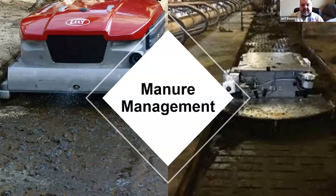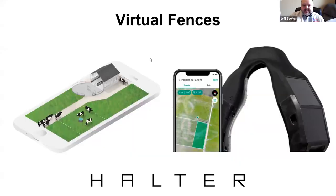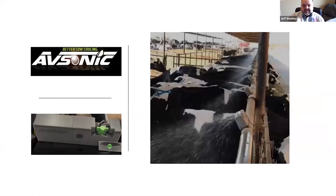There are new options coming in terms of manure management, essentially Roomba-like systems for picking up manure. This is, again, increasingly important in automatic milking systems. In extensive systems, we have technologies coming about now for basically providing virtual fencing in intensive pasture-based systems for rotating animals between pastures with a virtual fence.